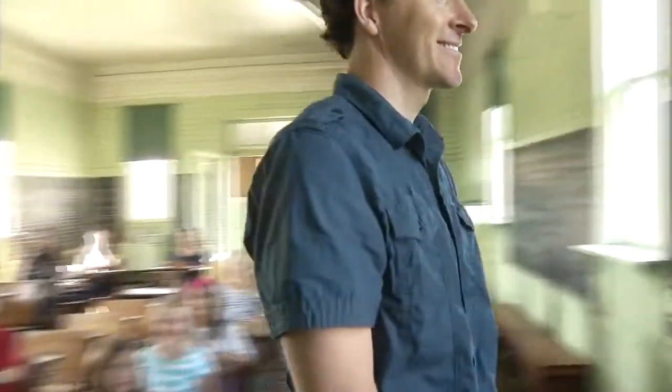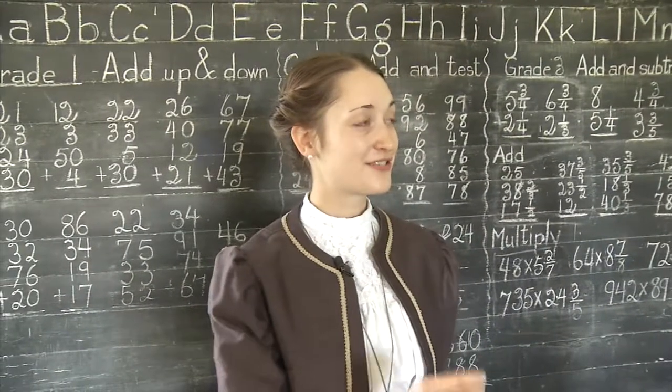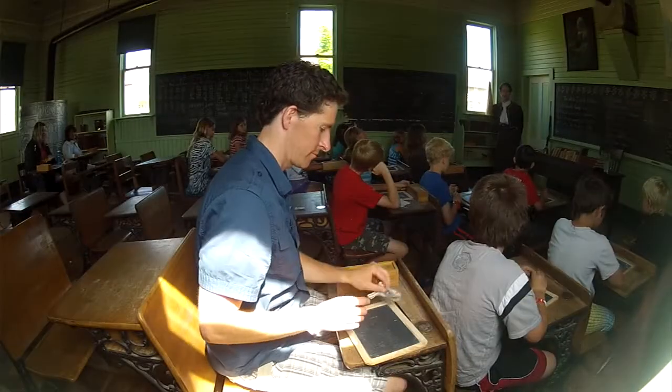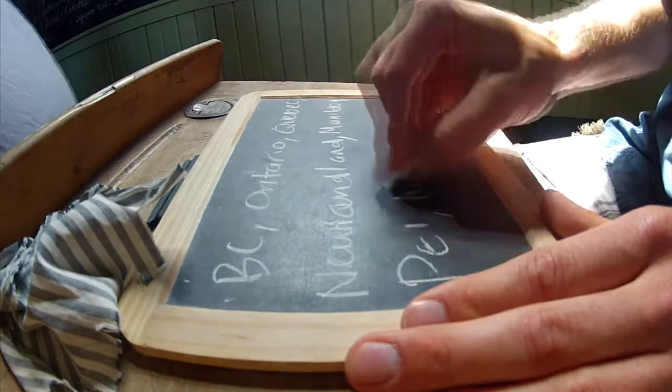What do you find are the responses from some of the kids? Are they really surprised at what it was like back in 1898? The kids are usually very surprised. They usually have difficulty writing with chalk on slates. Their writing gets a lot more messy than it normally is. They're also either very frightened or very giggly.